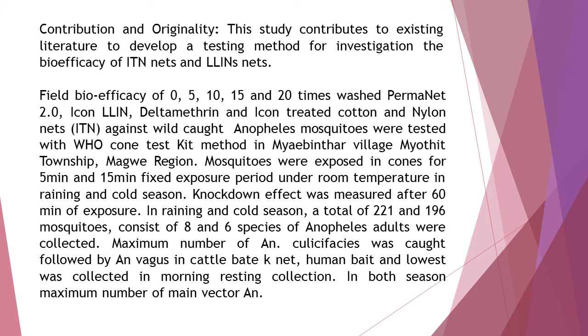Contribution and originality of the study is that this study contributes to existing literature to develop a testing method for investigating the bioefficacy of ITN nets and LLINs nets. Field bioefficacy of 0, 5, 10, 15 and 20 times washed PermaNet 2.0, Icon LLIN, deltamethrin and Icon treated cotton and nylon nets, ITN, against wild-caught Anopheles mosquitoes were tested with WHO cone test kit method in Myabantha Village, Myavit Township, Mag Region.